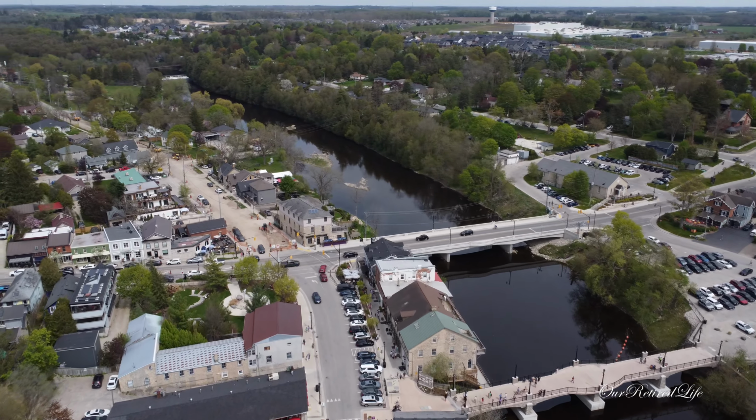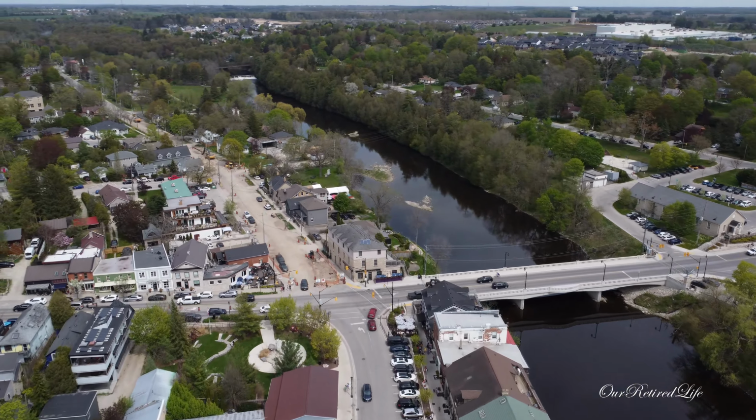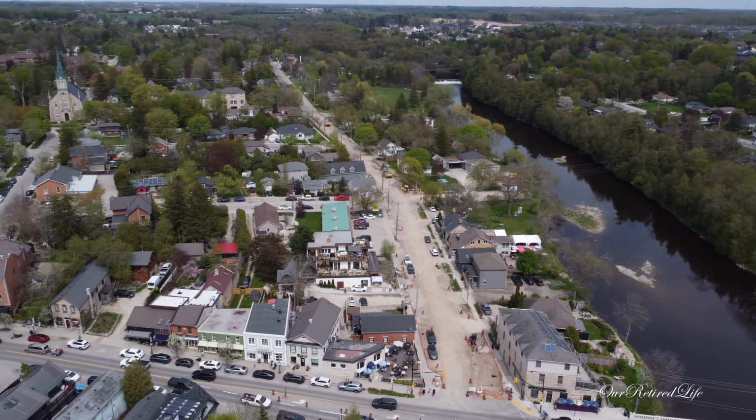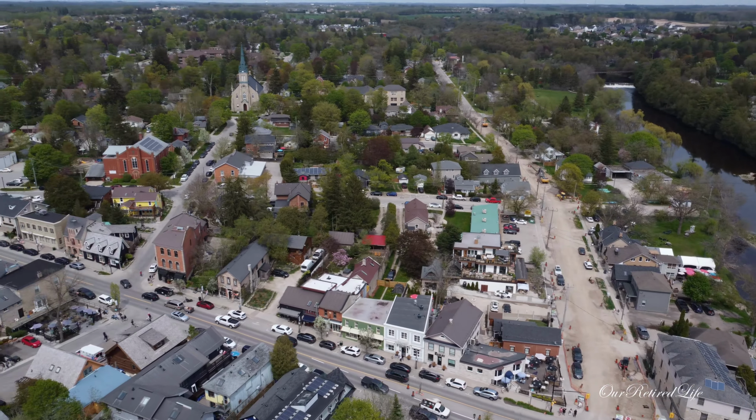Downtown Elora is a charming area brimming with history and beauty. As we fly above, let's explore the highlights of this delightful downtown. First, take a look at the historic limestone buildings that line the streets. These majestic structures, dating back to the 19th century, are like pages from a history book, each one with its own story to tell. They house a wonderful mix of shops, boutiques, and eateries, adding to the area's unique charm.